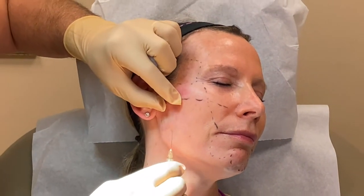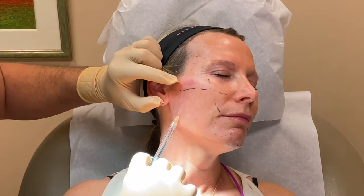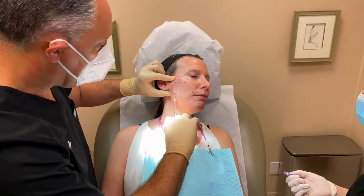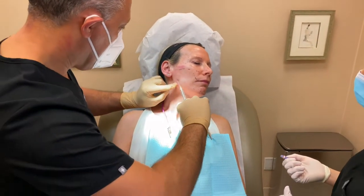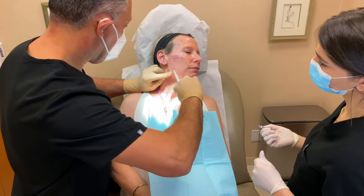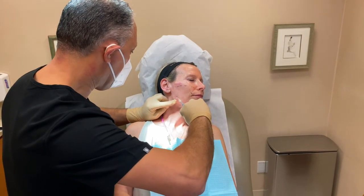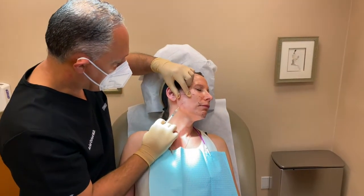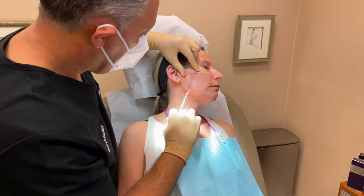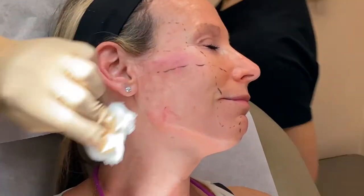Okay, and we're in. How was that? Fine. Okay. All right, so we're really in the right plane. This is what we call the subcutaneous plane. And this is really about going in different directions and filling in that hollowness. You're doing so well. I love using cannulas because it minimizes the number of pinpricks we would have to make if we were using a needle here. And this is all done through one entry point. Good job. And that was 1 syringe.